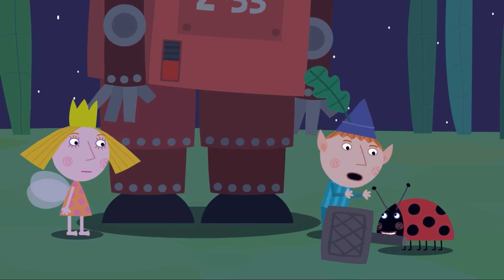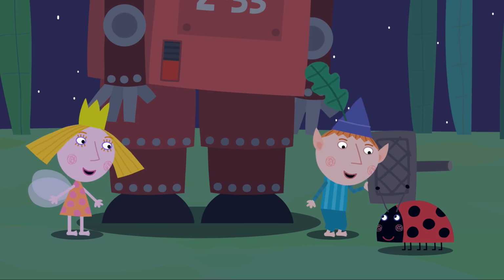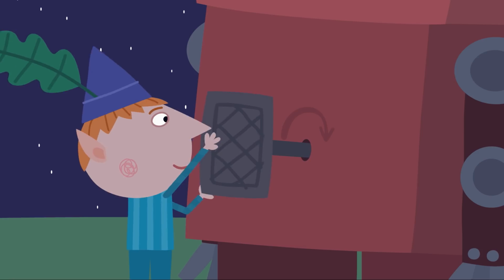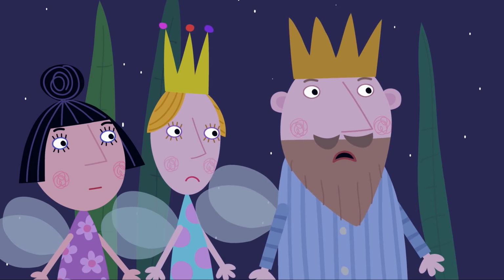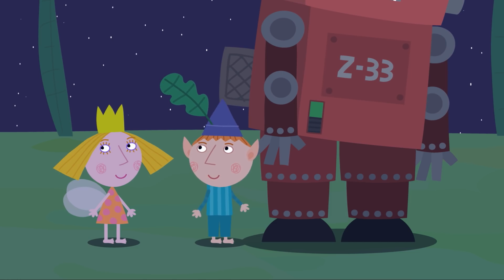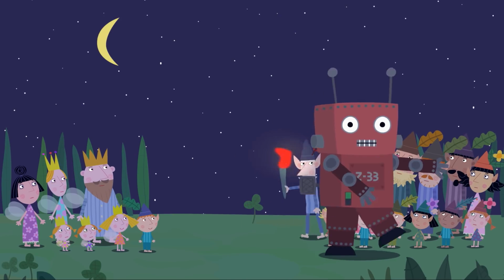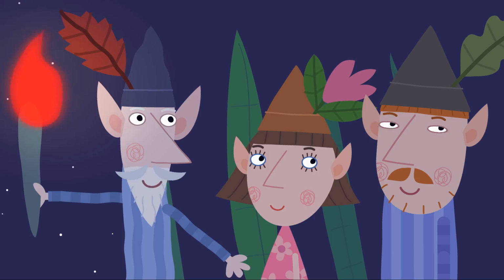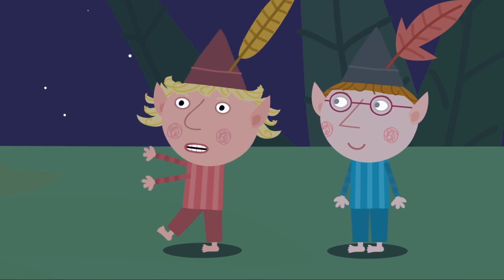What have you got there, Gaston? It's the proper key. Well done, Gaston. Ben, are you sure that's a good idea? It'll be fine. Ah, that's the toy robot I remember. Yeah, it's great.